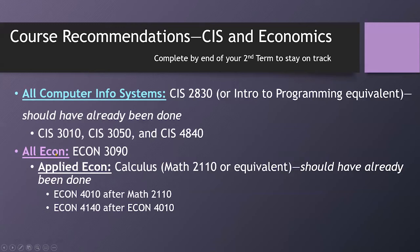Okay, now next is the Econ, the BA and Econ majors. So we want you to complete Econ 3090 by the end of your second term. If you are in the applied economics option, then you want to make sure that you have calculus completed. Calculus here at Cal Poly is Math 2110. So that should have already been done because it is a prerequisite for Econ 4010. So you want to take Econ 4010 after you complete your calculus. And then once you're done with Econ 4010, you need to complete Econ 4140. So that's why it's important to try to at least complete your calculus by the end of the second term so you can get started on those Econ courses.